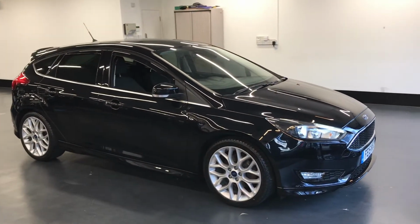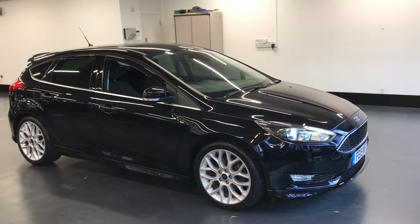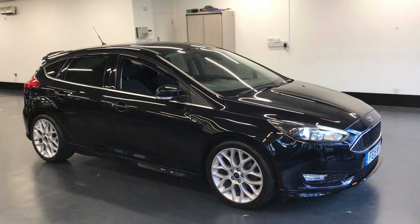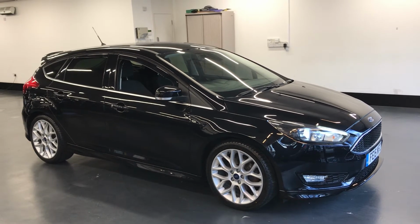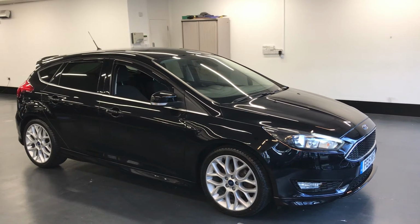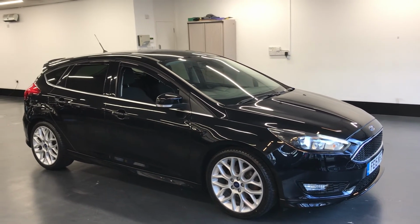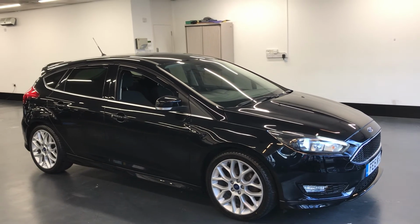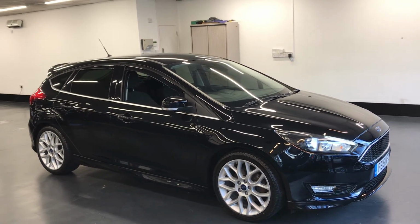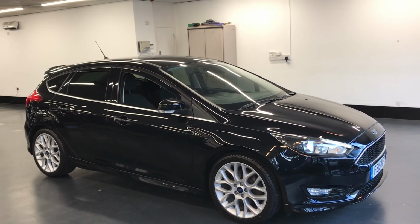So as I mentioned earlier, obviously one previous owner, car is offered in excellent condition inside and out, as you saw there. We do also offer finance, so if finance is something you're looking for, then don't hesitate to give us a call, as we would be more than happy to help. If you wanted to come down and look at the car as well, or you have any questions on the car, then once again don't hesitate to give us a call or even email us, as we would be more than happy to assist you.